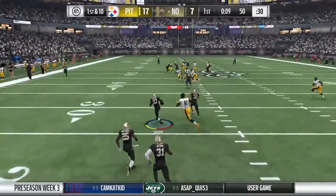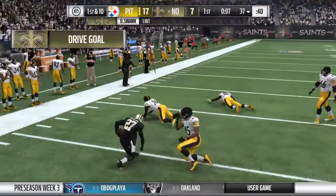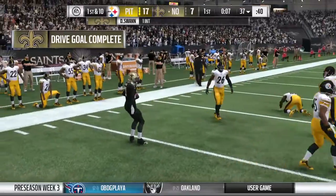Looking for Green, and it's intercepted. A great read, and it's picked off. And he's going to take this one back to the 37-yard line.